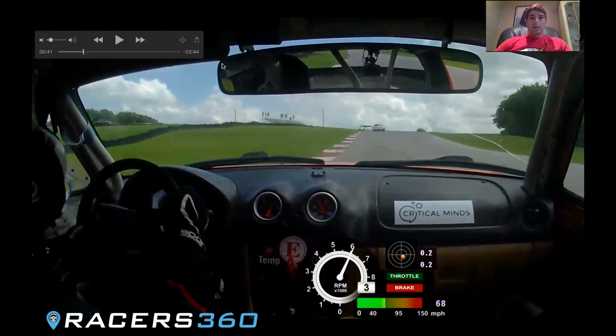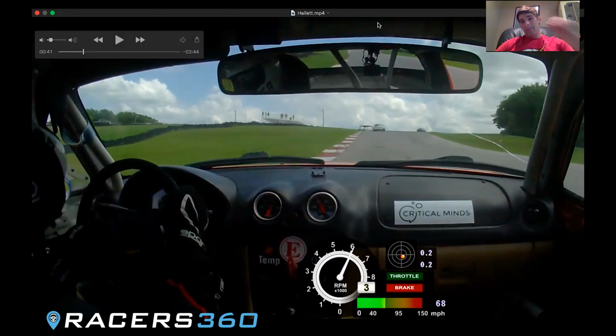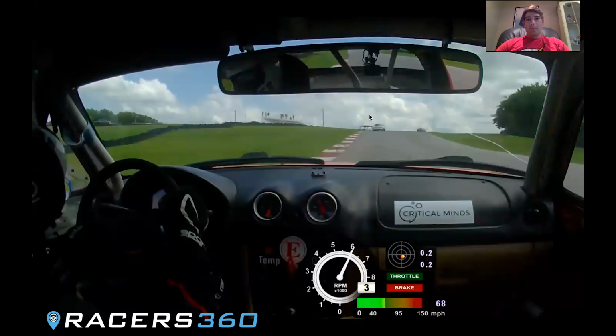This is probably the most technical corner on the track other than the last one. But it's easy to get in here too deep, and it's kind of a committing corner. For most cars, you're probably going to be brushing the brake just before the crest of the hill right here. Do your initial brake pretty firm like you would anywhere else, but it's going to have to be very, very brief, because when you're climbing uphill, you're gaining that front grip.